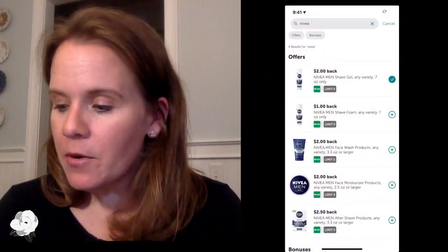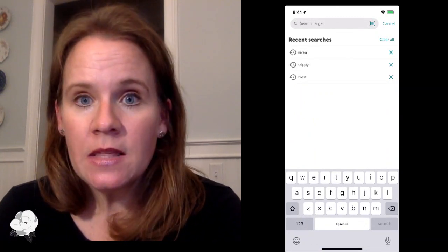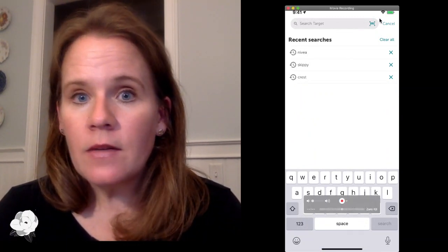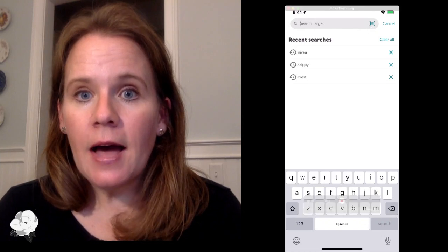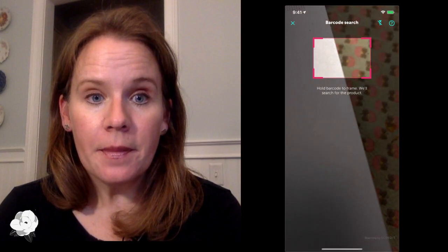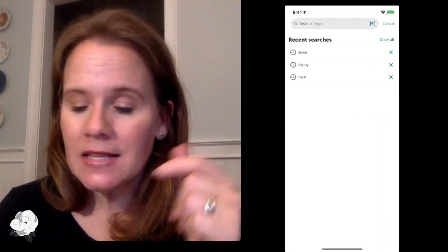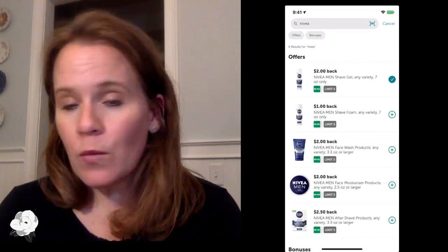So there we go. Once I've scanned the barcode, let me just show you that again. It's right up here in this top search bar. You see the barcode symbol. So that's right here. All you do is click that barcode symbol and it brings up the barcode search. So you can do that in the store. It takes 2 seconds. Pull up all your offers, whatever it pulls up.